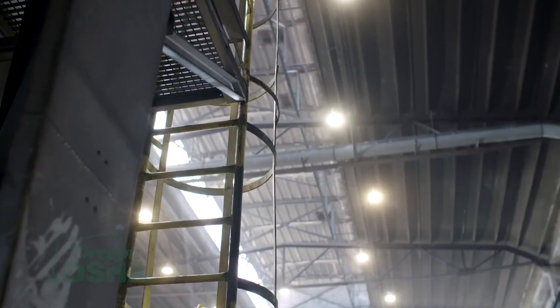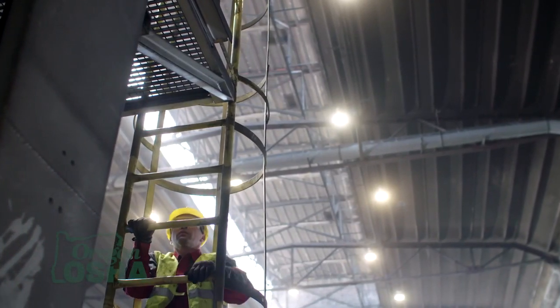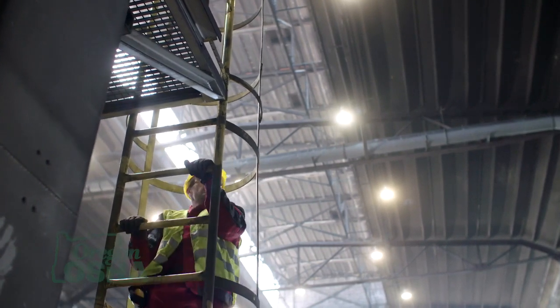So instead of using a portable ladder to get to the elevation between different runways, you'll have a fixed ladder that is installed and is left behind as a permanent structure. Protection from falls is required in the rules, and there is a specific section just for fixed ladders, and that's one of the trigger heights.